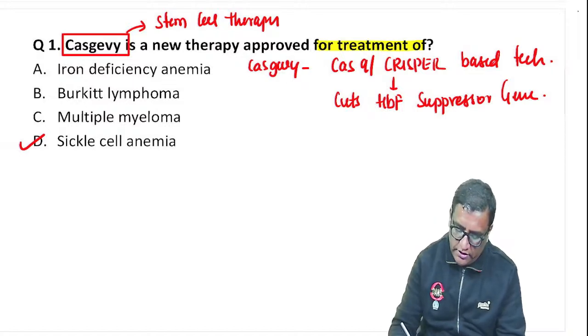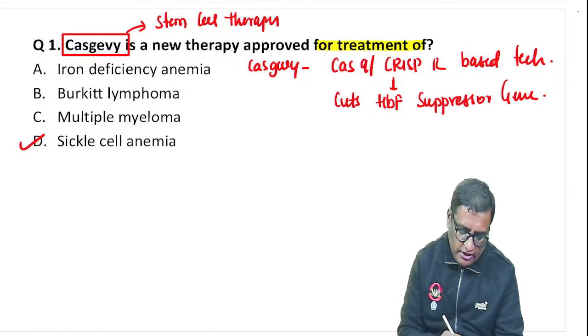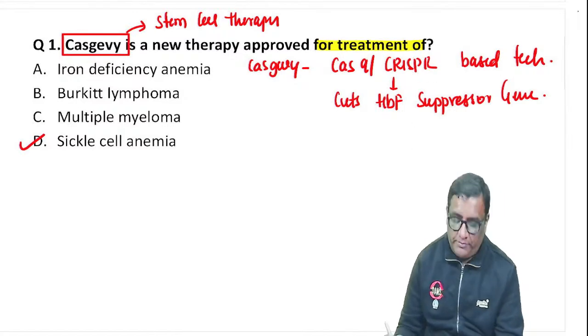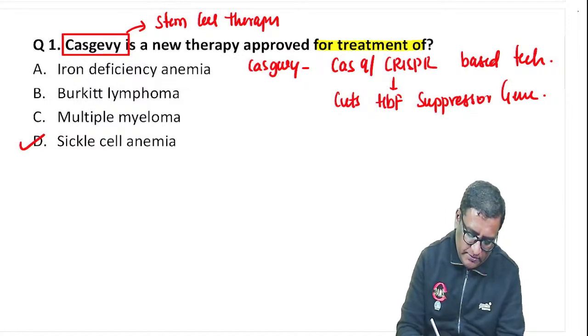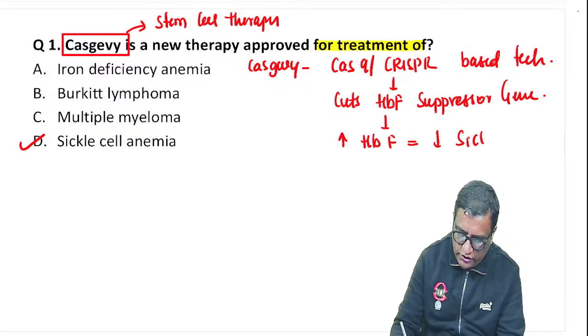So it's a CRISPR-based technology wherein we cut the DNA. What DNA are we cutting? We are cutting the HbF suppressor gene. Once we cut this HbF suppressor gene, this leads to an increase in HbF. Increased HbF leads to decreased sickling. We all know this, right?